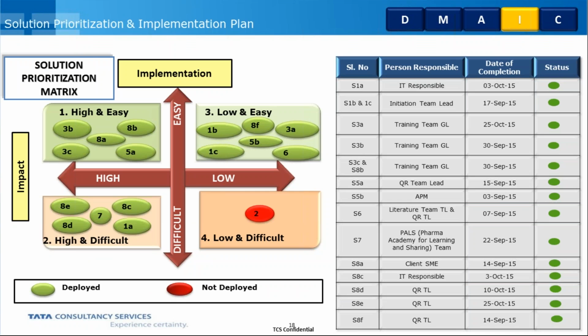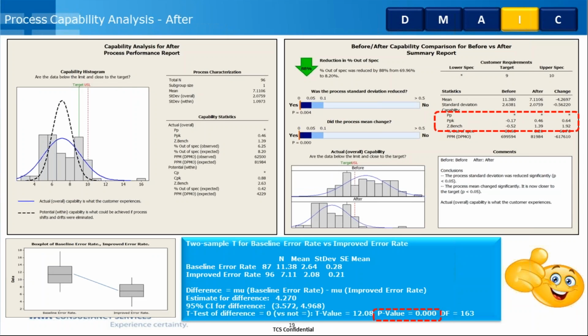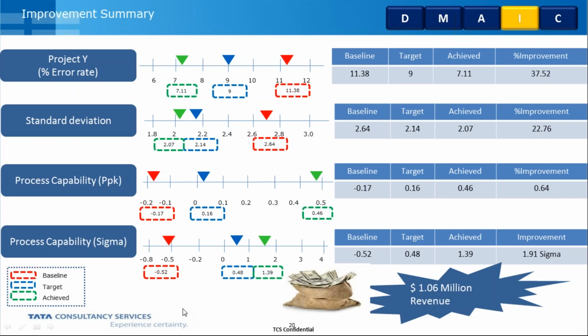Based on prioritization, the solutions were implemented. The improvements were validated by 2-sample t-test and box plot. We can see that the improvement has been quite measurable. The percentage error rate improved from 11.38 to 7.11, which is a 38% improvement. The standard deviation improved from 2.64 to 2.07, which is a 23% improvement.